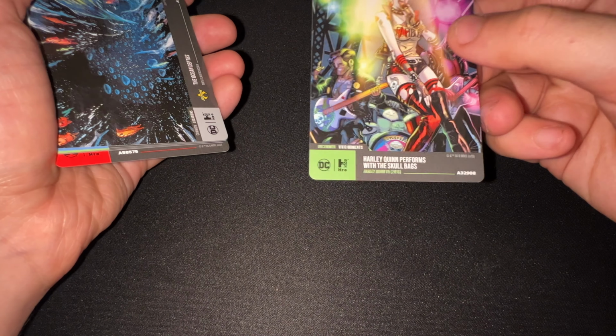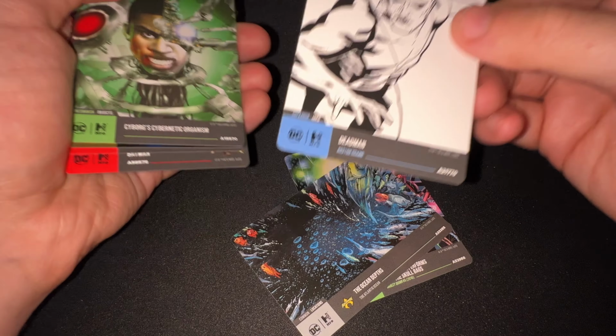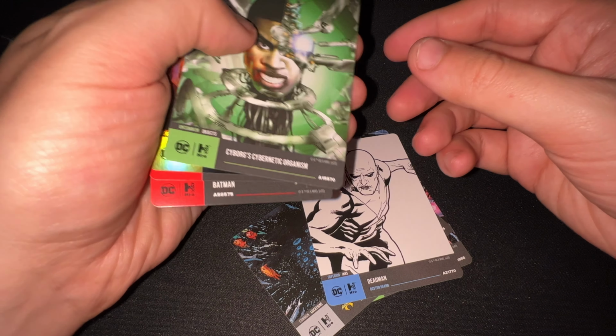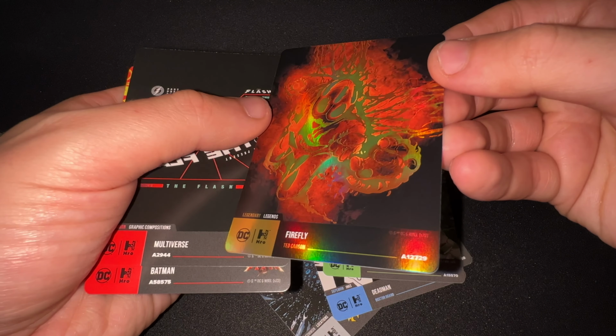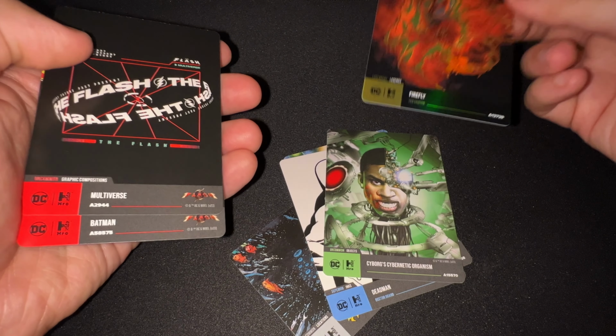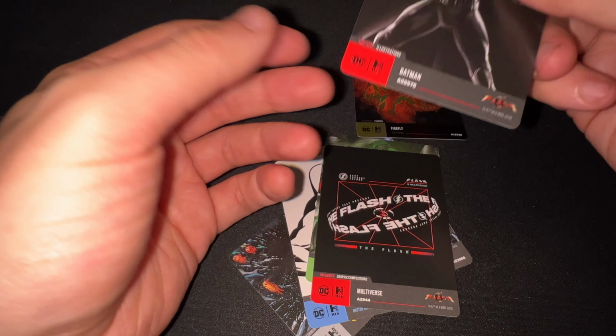Come on. Positivity. Harley Quinn performs with the school bags. That's actually a really nice looking card. The Ocean Depths. Dead Man. Cyborg Cybernetic Organism. Hey, we got a Legends card. Firefly. Finally, we got something different. And we've got Multiverse. And then we've got Batman.